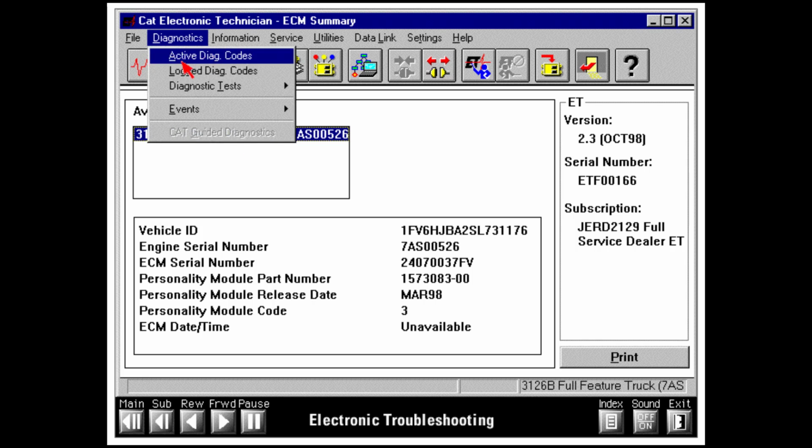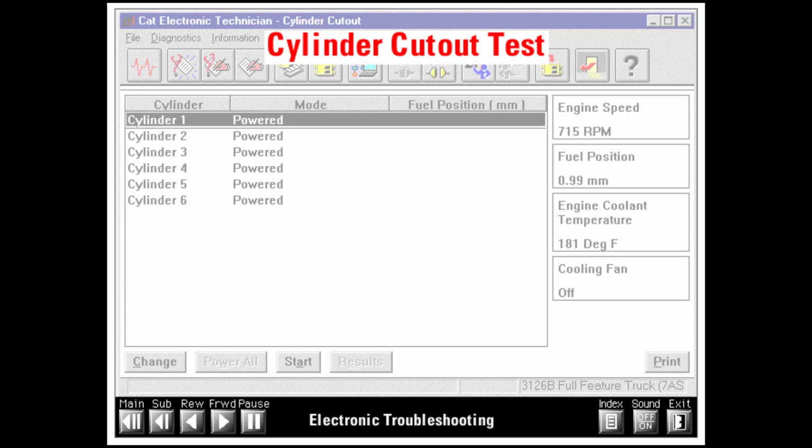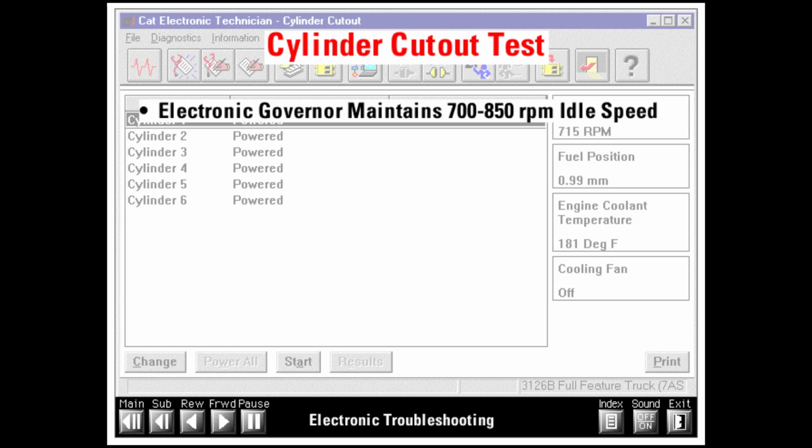Let's take a look at how the test works. Select the Start button to start the test. The automated cylinder cutout test begins at programmed low idle speed. If programmed low idle is above or below the range specified on the ET screen, the technician must set engine speed to the requirement stated on the ET screen. Once selected, this speed is maintained throughout the test. If it is changed, the test will abort.